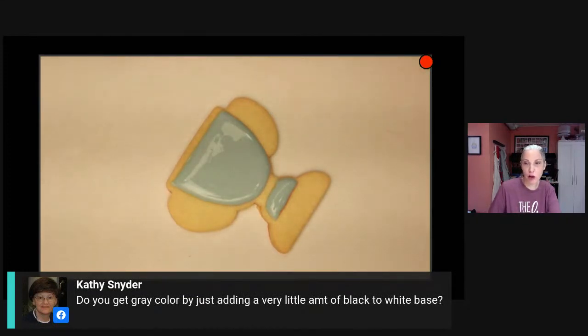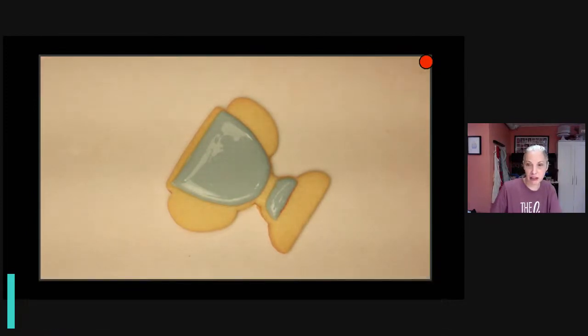Yes, you can add a very small amount of black and you'll get the grit. It's just to give it some backing when you put on the metallic color.